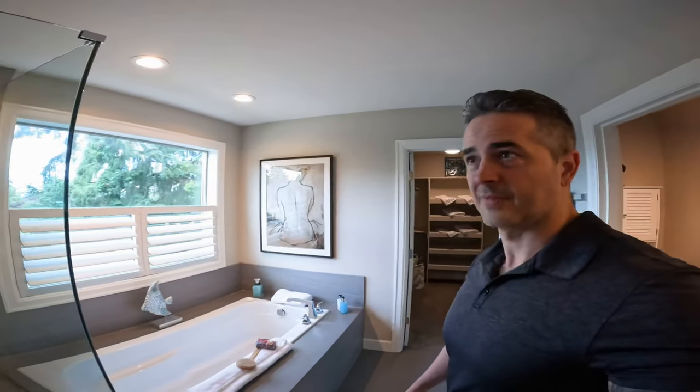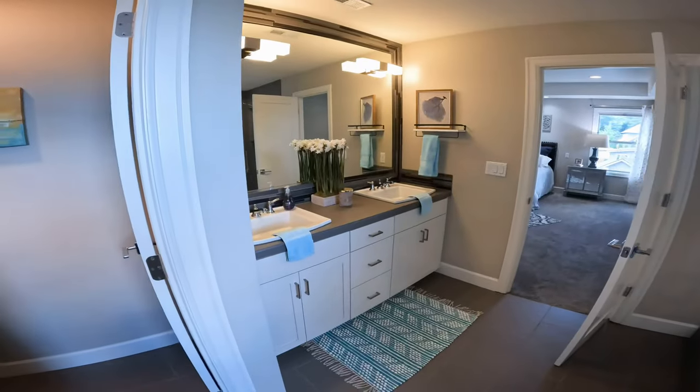Beautiful primary bedroom. I love how this border right here is cut out, creates that focal point for the center of the room, makes it look very elegant. Primary bathroom is equally as beautiful. Love this shower. Look at how large that is too. That's a massive shower.